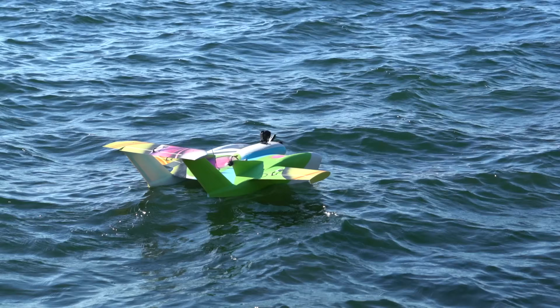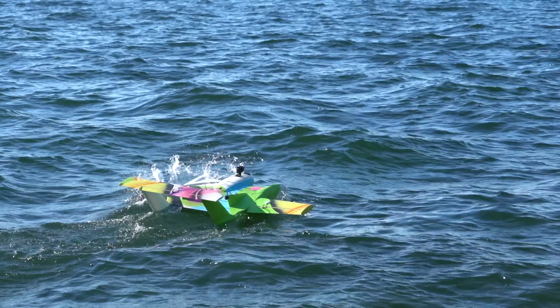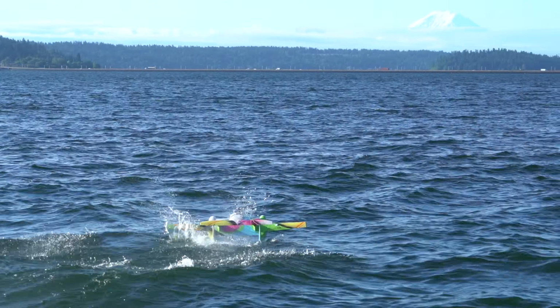That's hilarious. That was good enough for us, so we uploaded the new firmware onto the Big Bird and set out to the lake again.